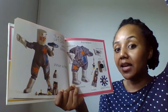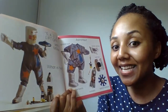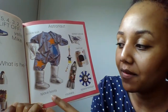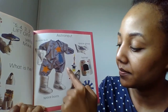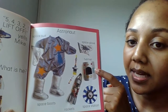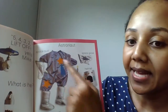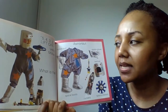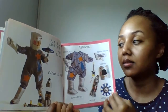5, 4, 3, 2, 1, lift off, yells Mike. What is he? Let's see what we have. Space boots, rockets, space station, a helmet, space gloves, and a space suit. Who works in outer space? Oh, an astronaut.